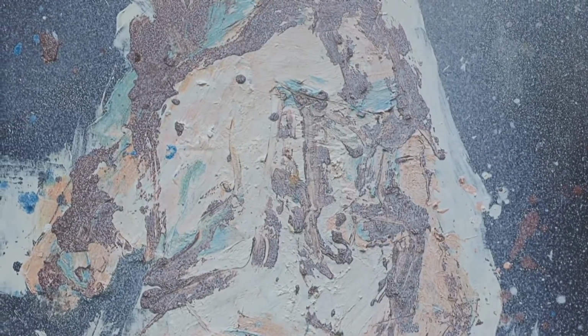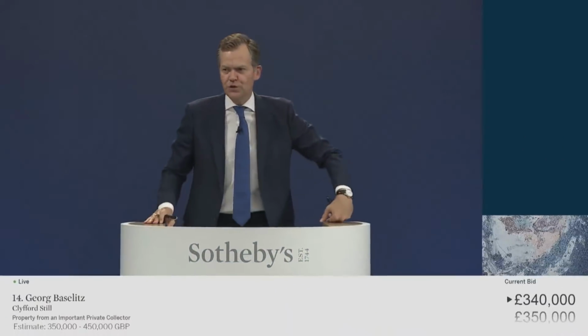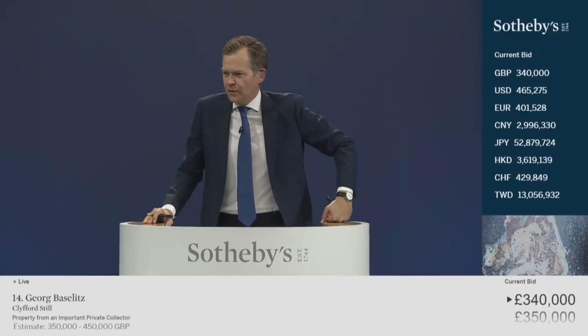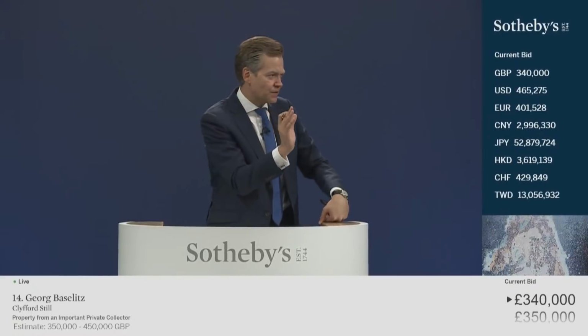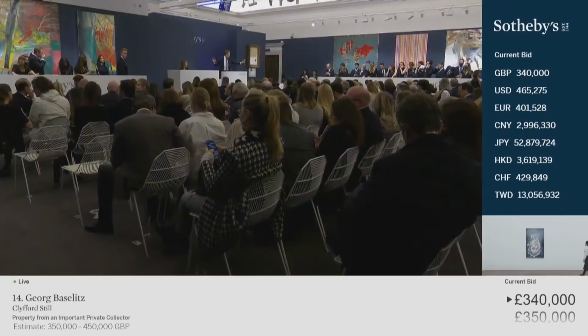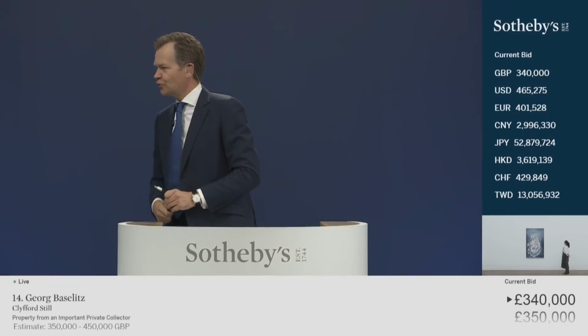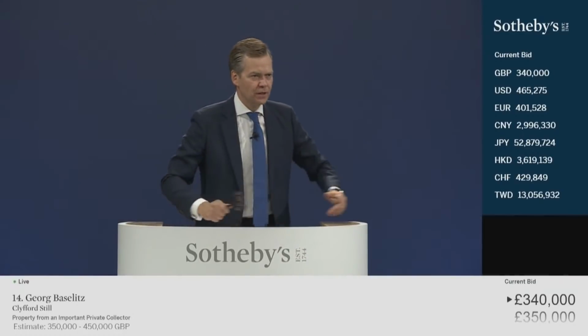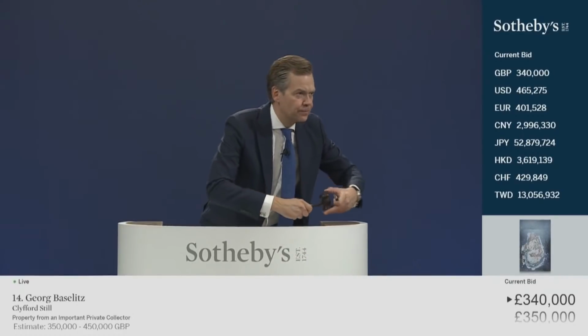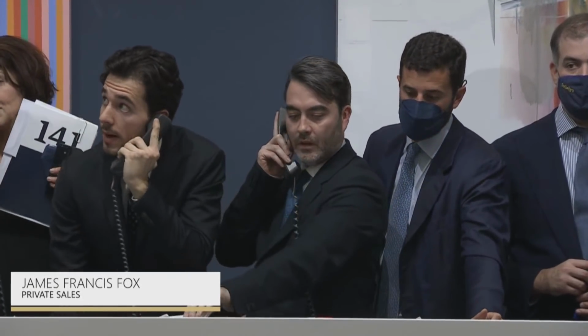I'm selling it on this side at 340,000. James Francis Fox's bidder at £340,000 here. Thank you, James, at 340,000. It's your bid here and selling at 340. At 340,000, I'm going to sell it this time. Thank you, James. It's your bid. Last chance at £340,000. Thank you, James. It's yours. Paddle number 103.